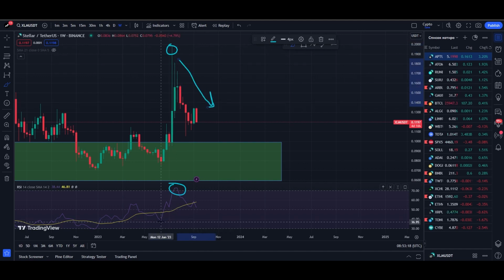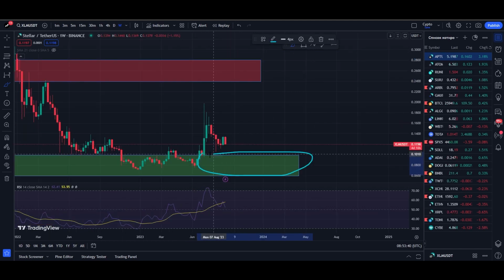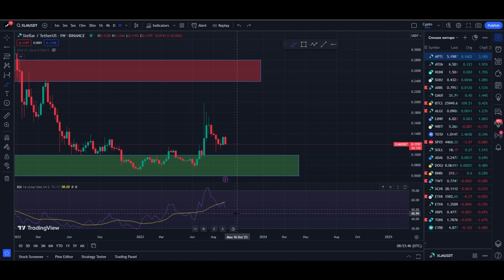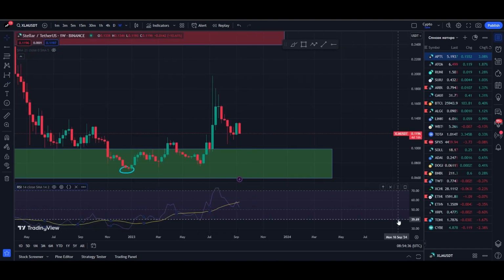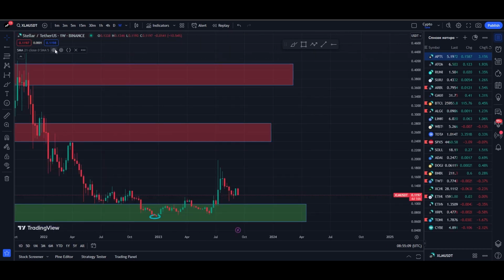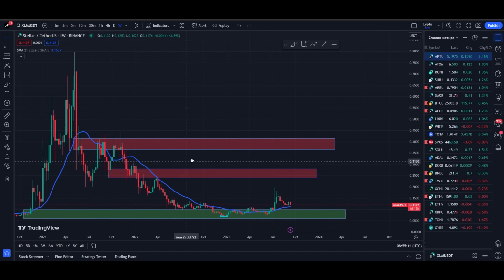In case XLM drops to a value below 40 pips RSI, I would already consider buying. Our task is to accumulate a position in the green buy zone, and the indicator will help us do this. The last time the RSI fell below 30 points was almost a year ago. It is unlikely that the indicator will fall that low again, so anything below 40 points can be considered a buy.